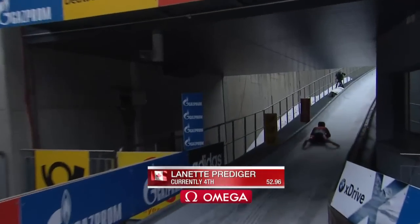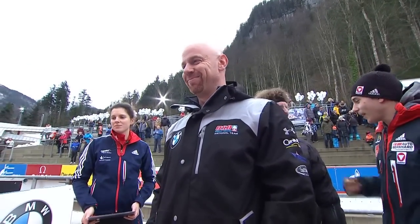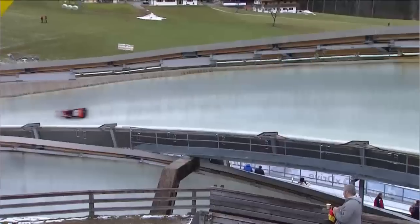Altenburg is a really tough driver's track. Is Königssee as technical as well, but without the sort of fear factor? It's interesting. Some athletes really have a problem in Königssee, especially on the Exeter Kreisel. It really can be difficult, the Exeter Kreisel here.